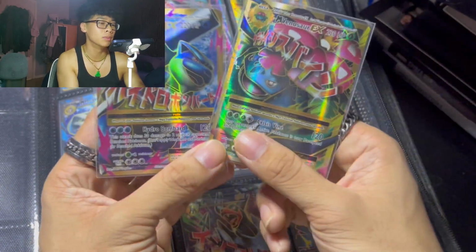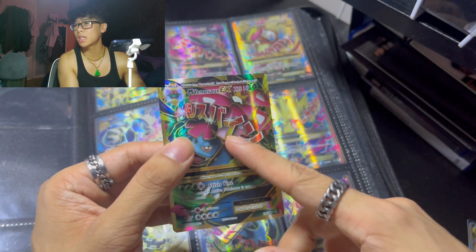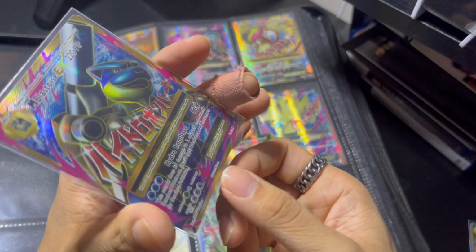And obviously, yeah, you got these two cards right here. I bought these two cards from a card store near here. It's called Emmett's Toy Stop. If you're ever around, tell them BJ Rip said hi, you know. Actually, wait, no, I didn't buy this. I bought this at a card show. I'm capping. I bought this card at the card store. This card I bought from the card show. Bought this for like 20 bucks at the card show back in like, I think November, December, I don't know. Bought this at the MS Toy Stop.